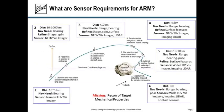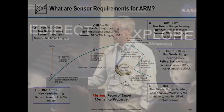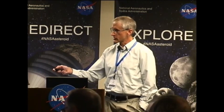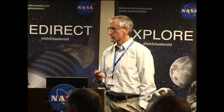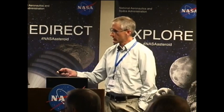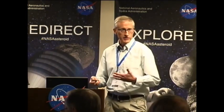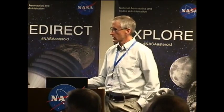So this is my rendition of what the mission looks like. Several different distances here, and what kind of sensors are needed for navigation and prox ops. The narrow field of view imager far out. As you get in closer and closer, you start bringing in LiDAR in order to get bearing information, then pose information further in. You need to get surface features and have those surface features blended into the pose model as well.